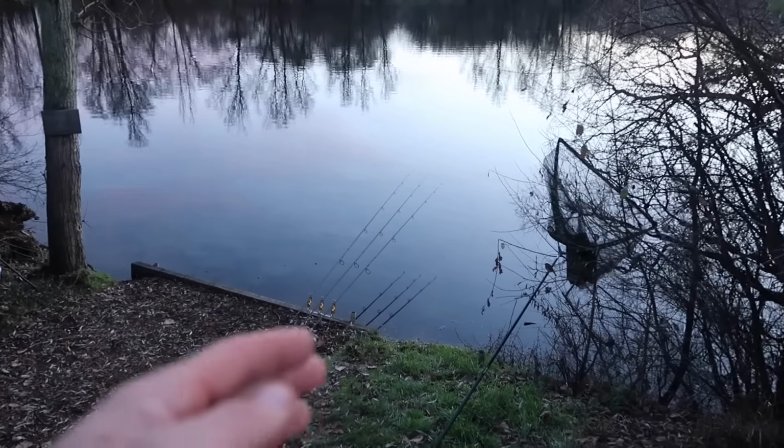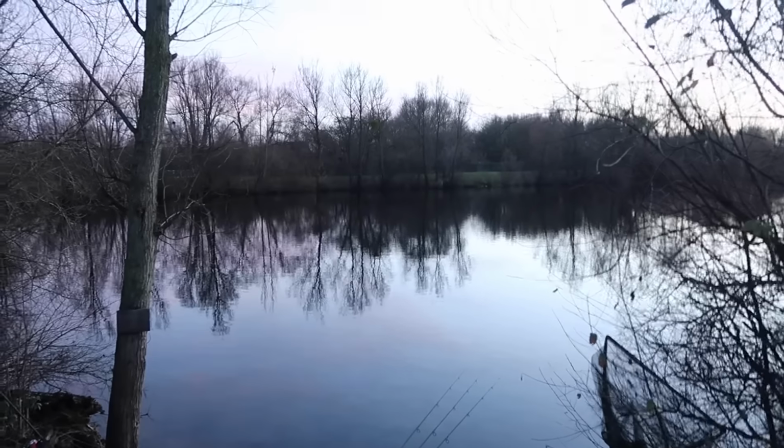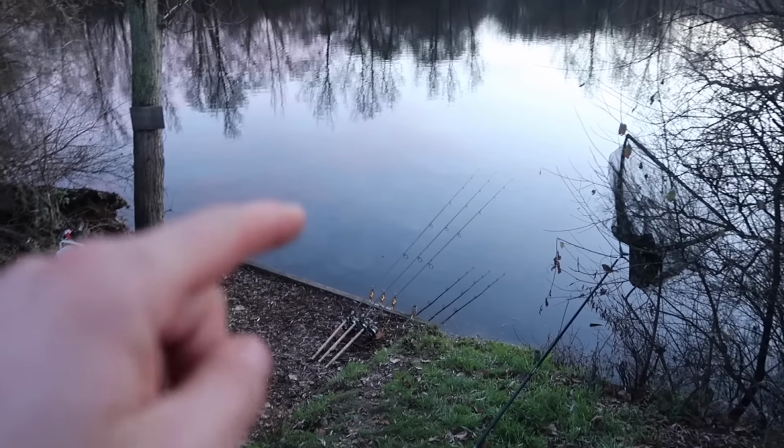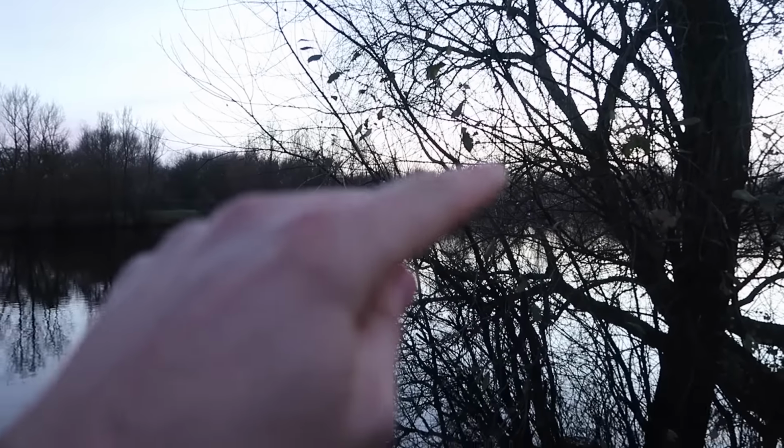I am going to move the middle rod over to the right, and then take the right hand rod and put it on the spot on the bottom. So that is the plan of action later on, or when this goes just down to about here.